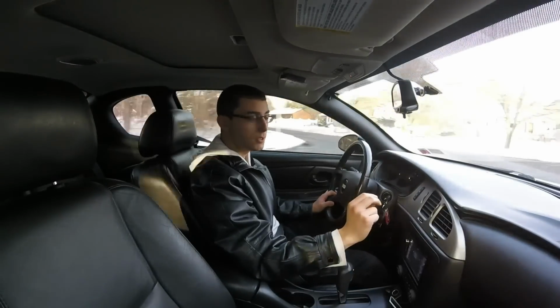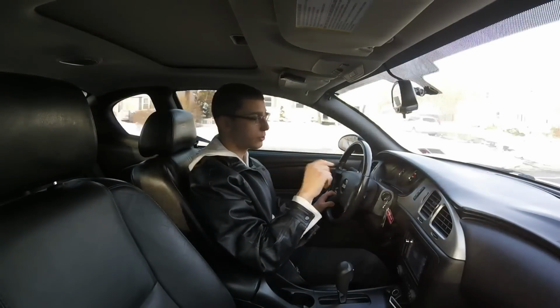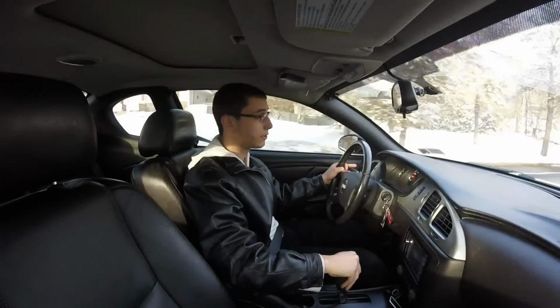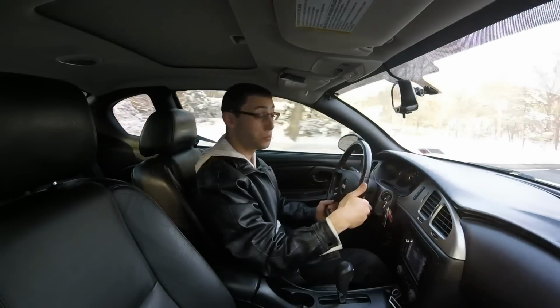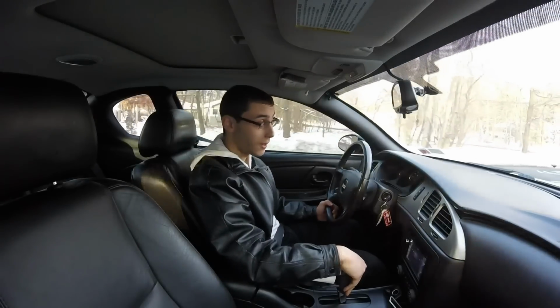My number one con with this vehicle, I would have to say, is the oil consumption. This car goes through a lot of oil. It does have that cylinder deactivation feature, where when you're on the highway, it goes from 8-cylinder to 4-cylinder mode, which is great for gas mileage. However, the trade-off is you go through a lot of oil.